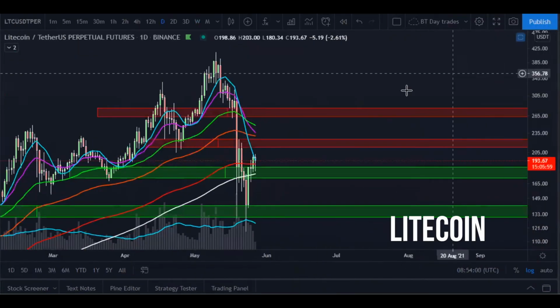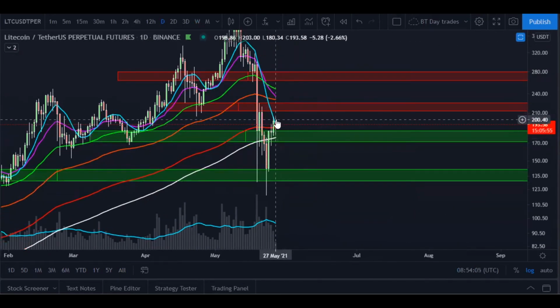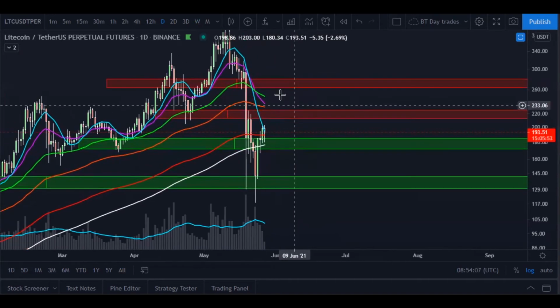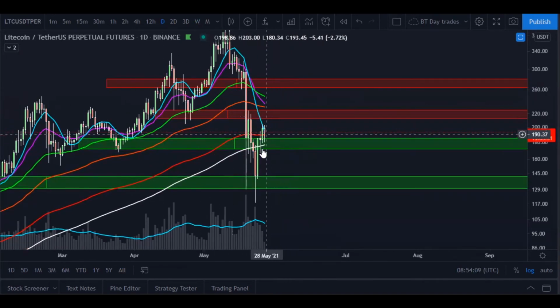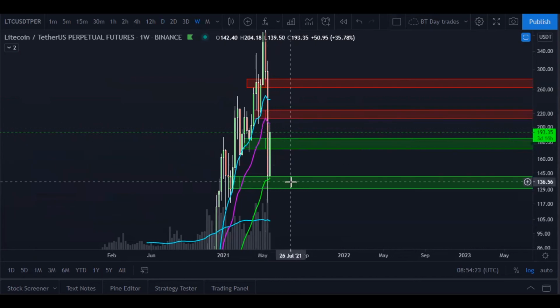Litecoin. Litecoin is also in a decent setup here. It's very similar to Bitcoin, Litecoin, the chart here. I'd be looking for this area to hold as support. And if we can continue to hold this area as support, we will be a buyer on the weekly chart here. On the weekly chart, not so much. We're meeting the 21 exponential as resistance right now.